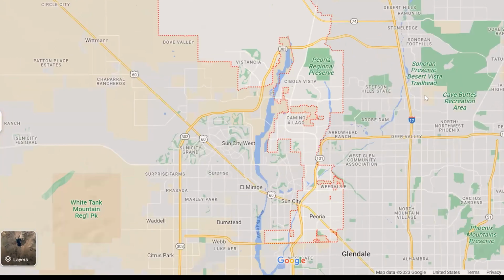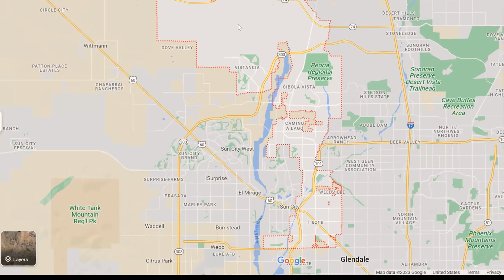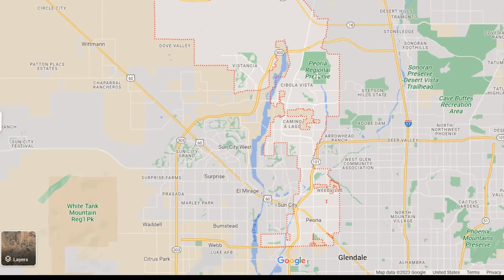And then as we come down further, all this here is not built out yet. That's a big yet. It will be eventually. We have a little community right here. It's built out in Vistancia. We have some age restricted areas there, but a lot of family areas there as well.